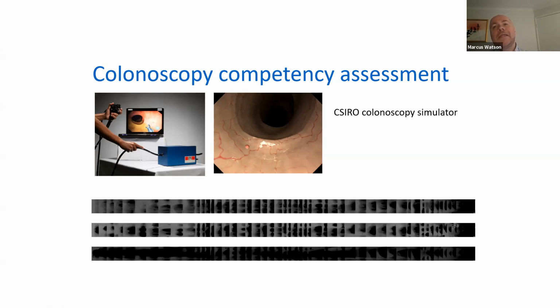But interestingly, we knew that there is a miss rate of polyps in patients, and there are some associations that these misses tend to be behind folds in the colon, so they're on the opposite side of the fold to where the camera has come from. So the CSIRO in their simulation were able to examine different groups of people. Here, the top one is the novice. The one below it is someone who is in early training.